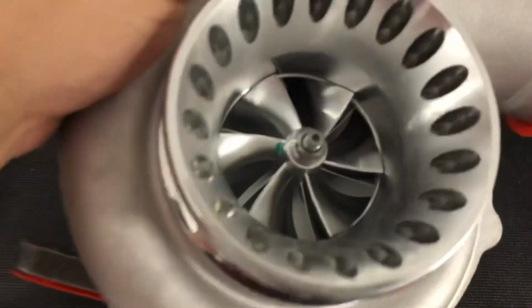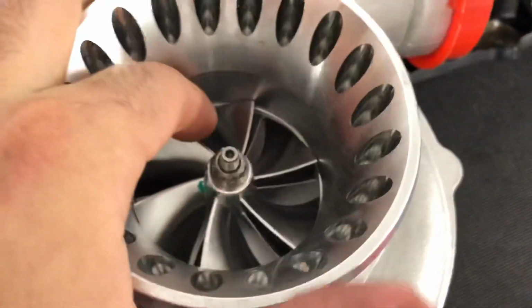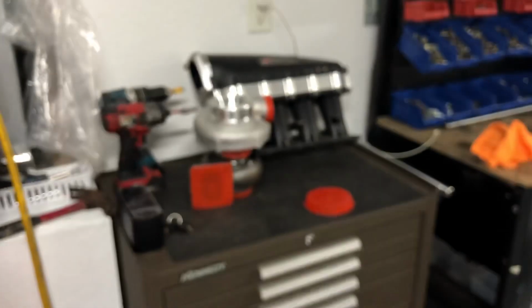And I'm super stoked on this. The billet wheel just really makes this pop. And that's gonna mean better spool for us and just gonna be a better unit altogether. I don't know, this video is kind of all over the place, but just trying to give you guys a little update on everything. So I am pretty stoked.